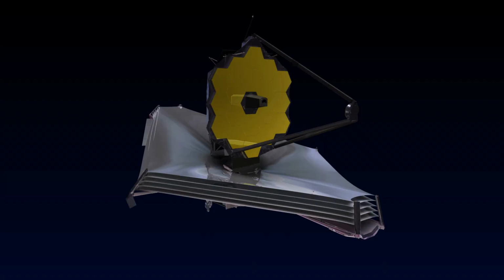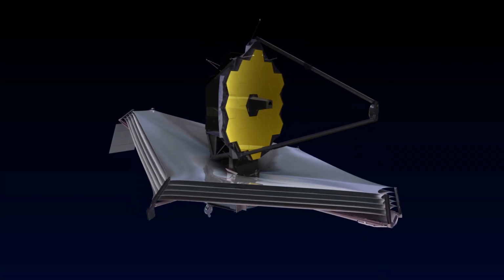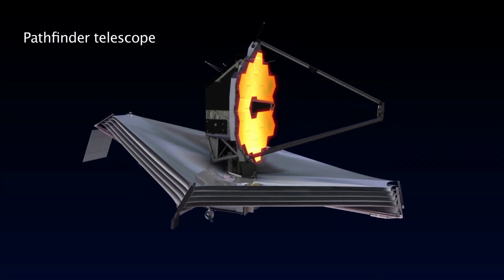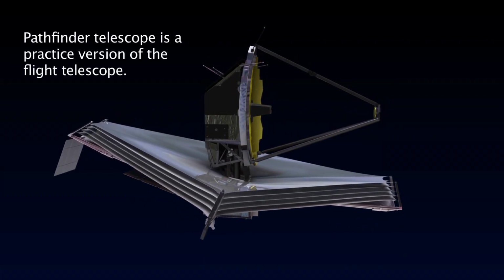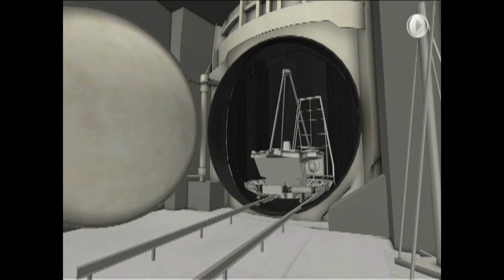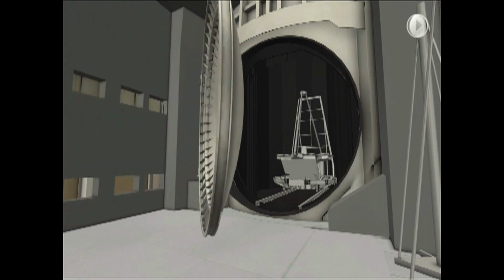Okay, so before we get in there, give us a preview of what's been done to prepare for this test right now. Well, first of all, this is the first test where we actually have flight hardware. It's the aft optics system, which is part of the telescope itself. We put the aft optics system onto the Pathfinder telescope, which is a model of the telescope and includes primary mirror segments on it. We then put that Pathfinder telescope with the aft optics system onto a large structure and a rail system that allowed us to put it in the chamber.